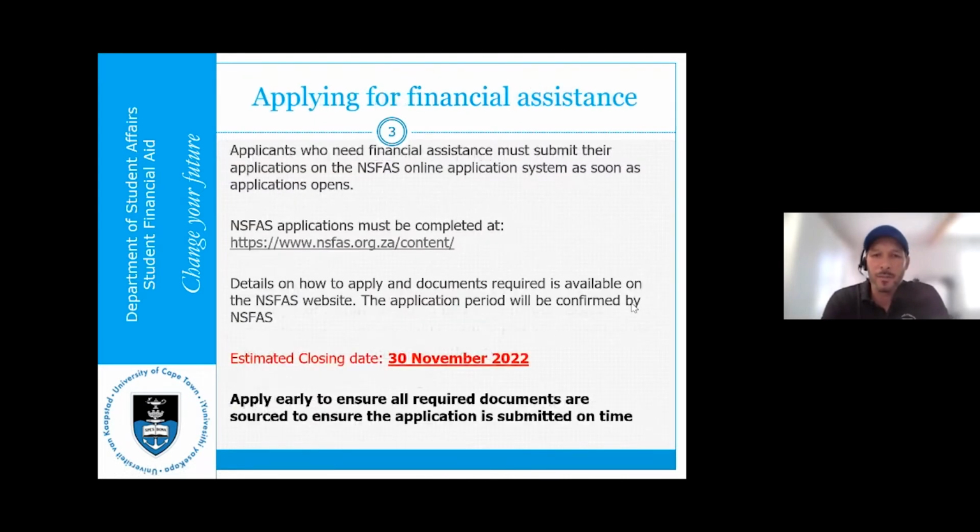So like I said, the main thing to do is do your application nice and early. NSFAS applications generally open on the 1st of September. That's when they open every year, and they close on the 30th of November every year for the following year. Now these dates might change, but they've generally been roughly the same for the last few years. And the most important information that I can give to students when they're doing the application is to submit all their documentation and do the application in one go. Often we have students who have submitted a partial application or part of the documentation and not the full, which means the application cannot be assessed in one go. I'll go through that a little bit later on.